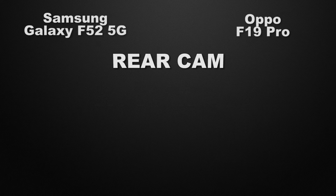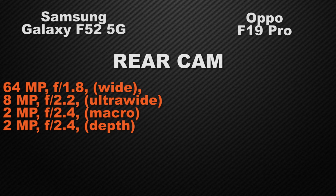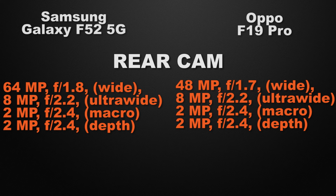Let the comparison start with the camera of the devices. Talking about the rear camera of the devices, F52 have quad camera setup, 64 megapixel of wide camera, 8 megapixel of ultra wide camera, 2 megapixel of macro camera and 2 megapixel of depth sensor. Whereas F19 Pro comes with quad camera setup, 48 megapixel of wide camera, 8 megapixel of ultra wide camera, 2 megapixel of macro camera and 2 megapixel of depth sensor. So the winner here is F52 because it have better camera sensor.